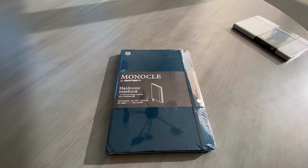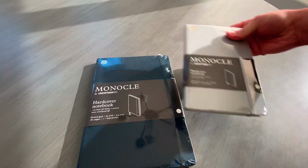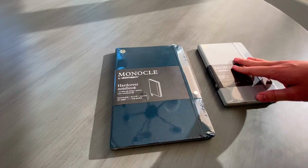Monocle, as it is prone to do, has teamed up with a leading brand. In this case, I actually am familiar with it. Leuchtturm 1917. Bought two of them. You can see the size comparison. These are notebooks made by Leuchtturm 1917.